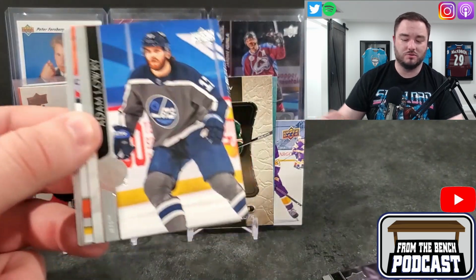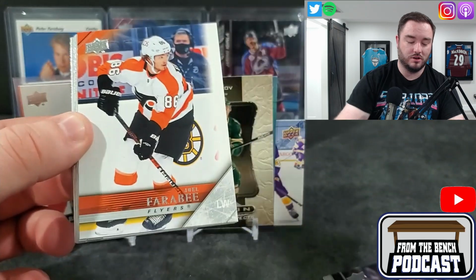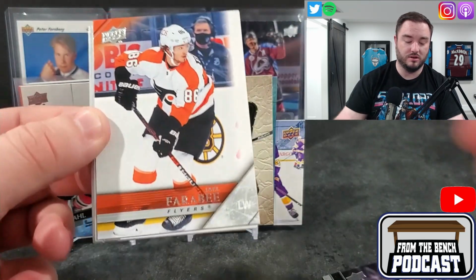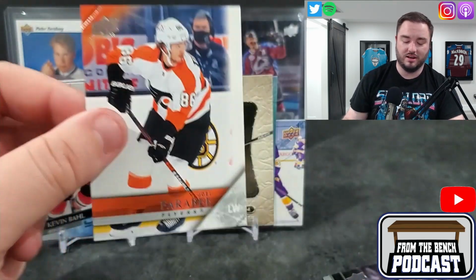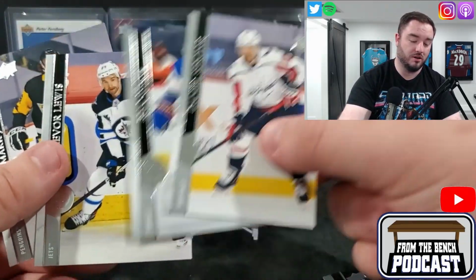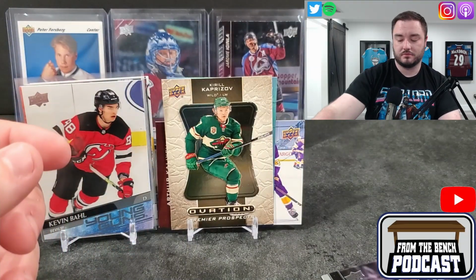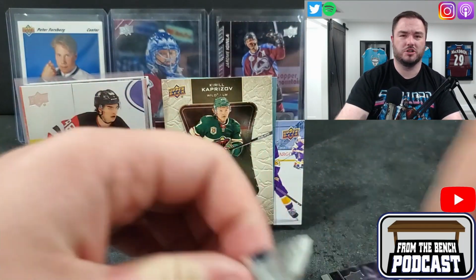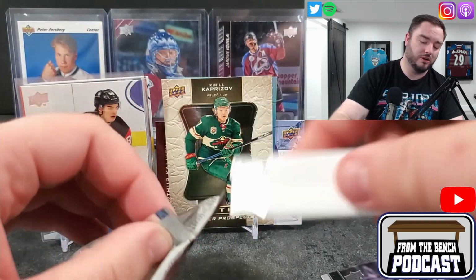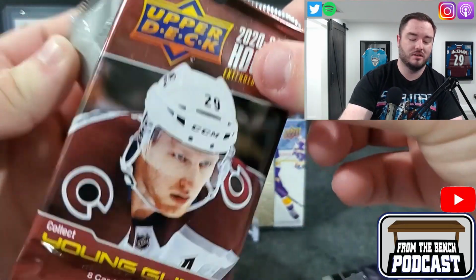I just realized we hadn't hit any of the actual tributes just for the base cards either. So here we go. This is a Joel Farabee. I forgot we hadn't hit any of those yet. So Joel Farabee, this Daniel Sprong and Eric Staal. Again, Eric Staal, I should probably show that off sometime. Picked it up for $1 off eBay. Added it to my list of stuff I was buying.